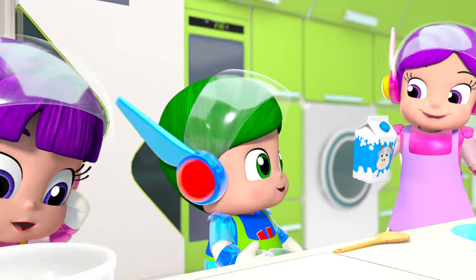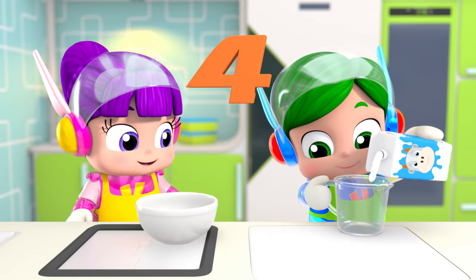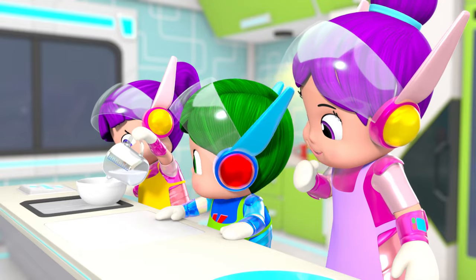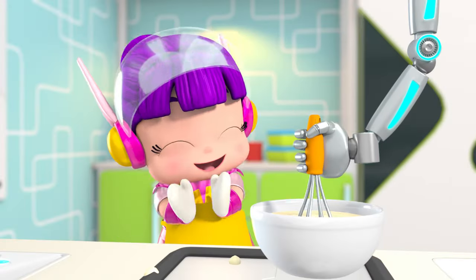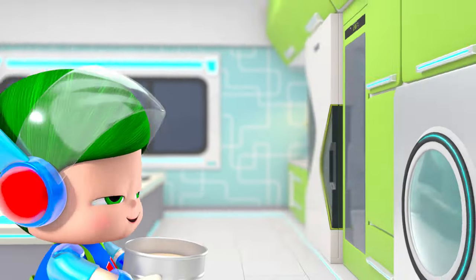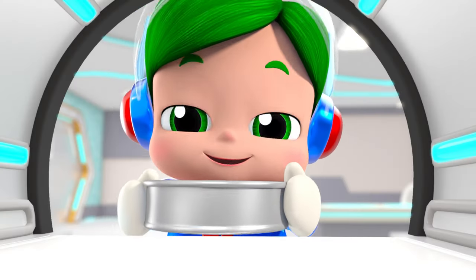What shall we do? 3, 4, measure and pour. 5, 6, whisk and mix. 7, 8, bake the cake. 9, 10, in the oven.